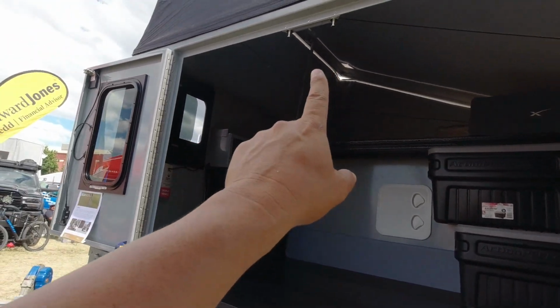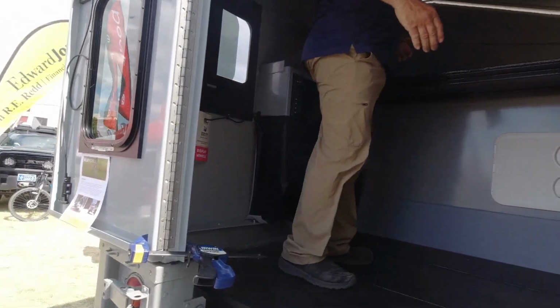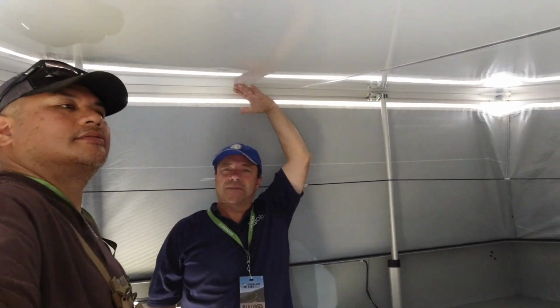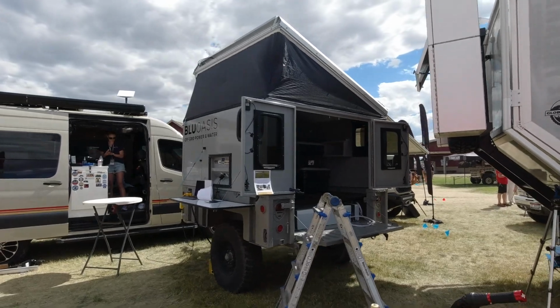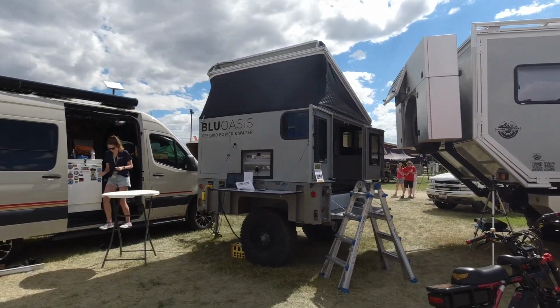How tall is that, by the way? Roughly. Inside, it's roughly. Can I go in there too? Yeah, sure. Come on in. I'm 5'9". Yeah, I'm 5'8". This is this much higher than me. Yeah, so that's not too shabby. Tall enough to stand here, do whatever you do.